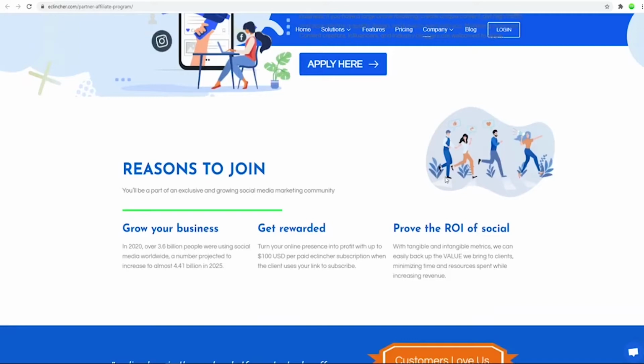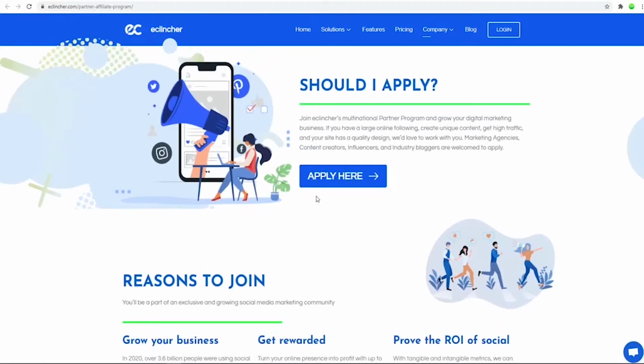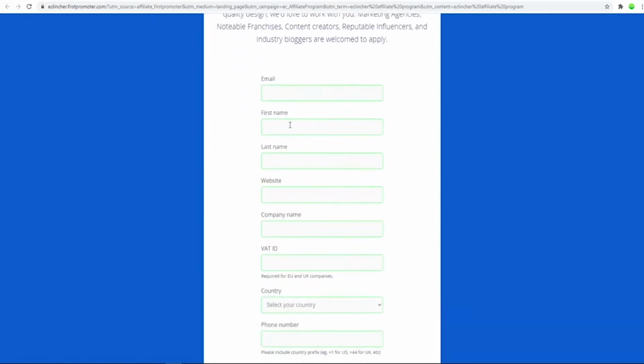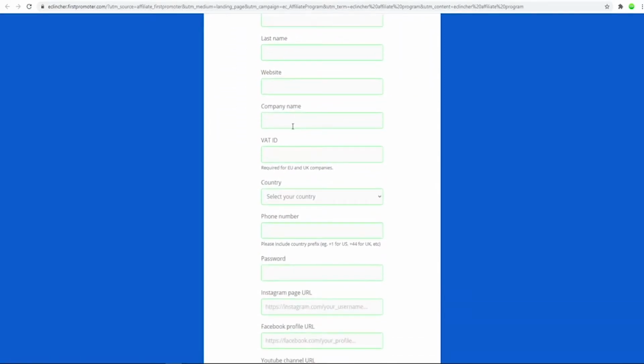Now that you know how the affiliate program works, you need to sign up and grab your unique referral code. To sign up for your eClincher account, just click on the apply button right here. This will take you to the registration. Now enter your email, first name and last name. If you have a website or blog, you can put it here, and if you don't have a website, you can just use your YouTube channel, for example, even if it has no videos, no uploads, nothing at all. So if you have a Gmail account, then you have a YouTube channel. Just paste the link here.